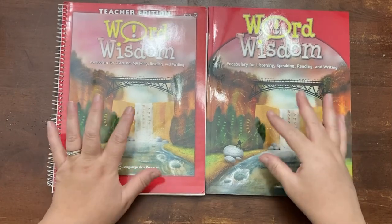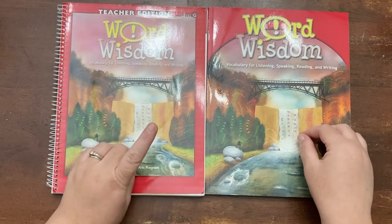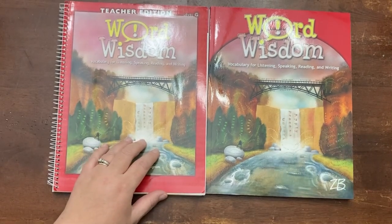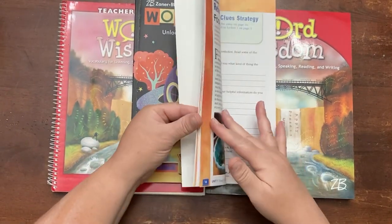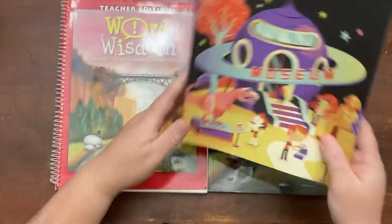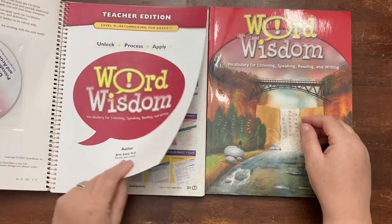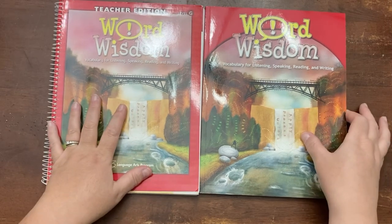So the middle school levels, grades 6, 7, and 8, I believe Word Wisdom only goes up to grade 8, but don't quote me on that. The 6th, 7th, and 8th have not been updated as recently as the elementary levels. The elementary, like this one, I want to say 2017 was when it was updated last. Yes, 2017. But the middle school levels have not been updated. I think the last time this one was updated was 2005. So just so you know if that is of concern to you.